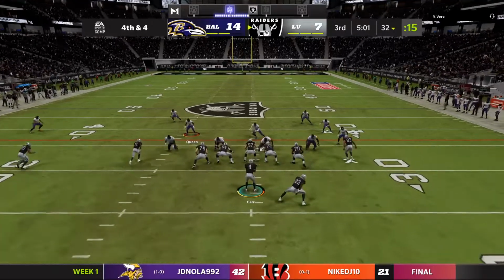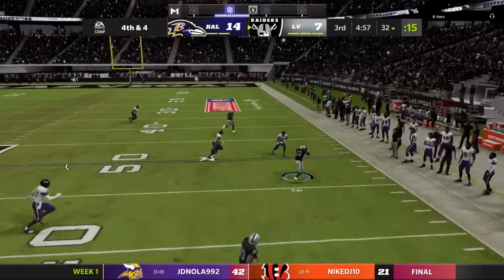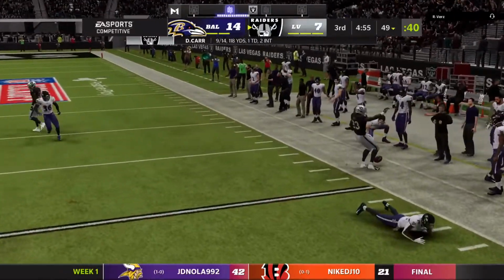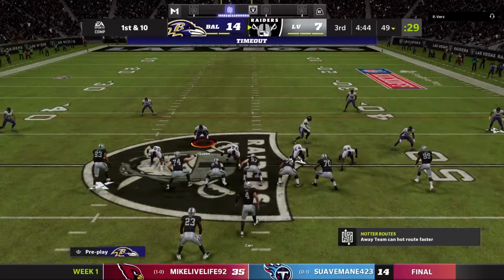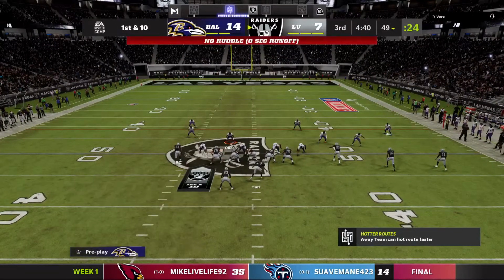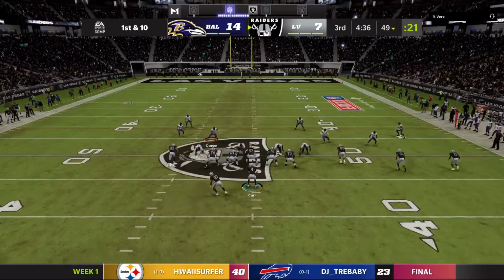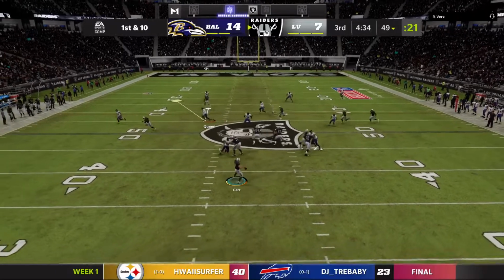Watch twist. Carr to throw for it on 4th down. And they bring him to the ground just shy of midfield. A defensive breakdown allows a pickup of 16 on 4th down. That's good for Las Vegas. 1st down.